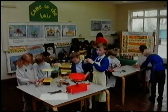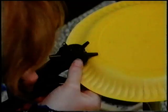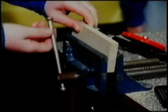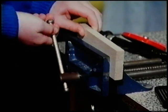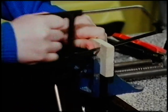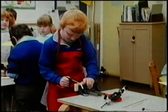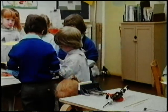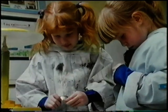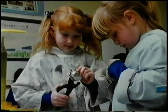When all the models have been successfully tested, the children paint and decorate their roundabouts and begin to make the seats or rides. Balsa wood will make strong seats for Jenny's roundabout. But these two girls have chosen tin foil tubs for their roundabout seats. A hole puncher is the right tool for this job.